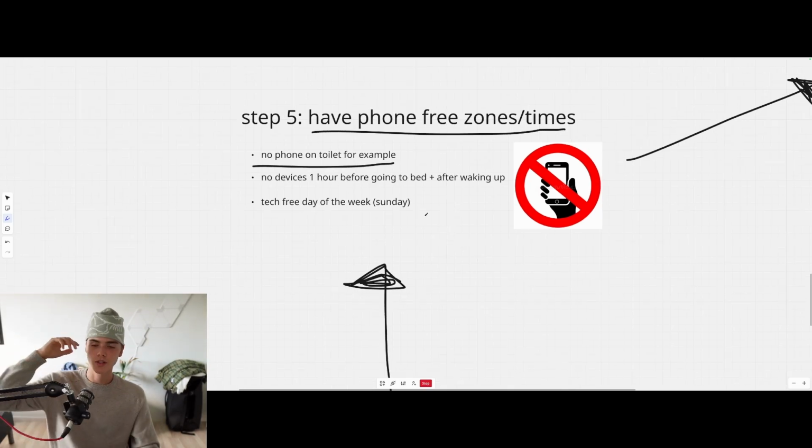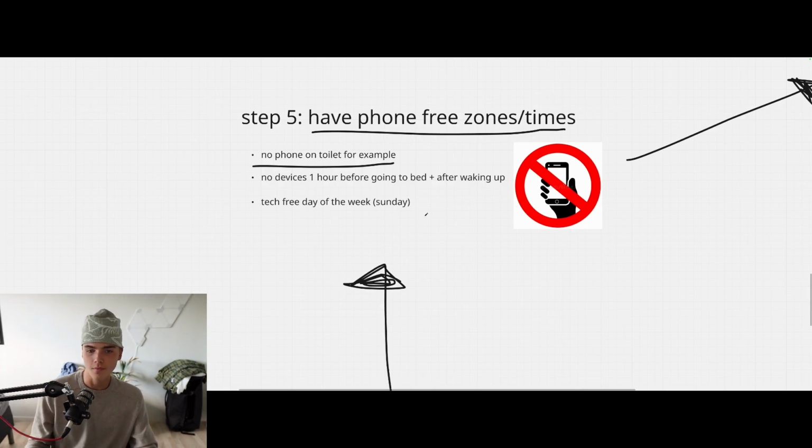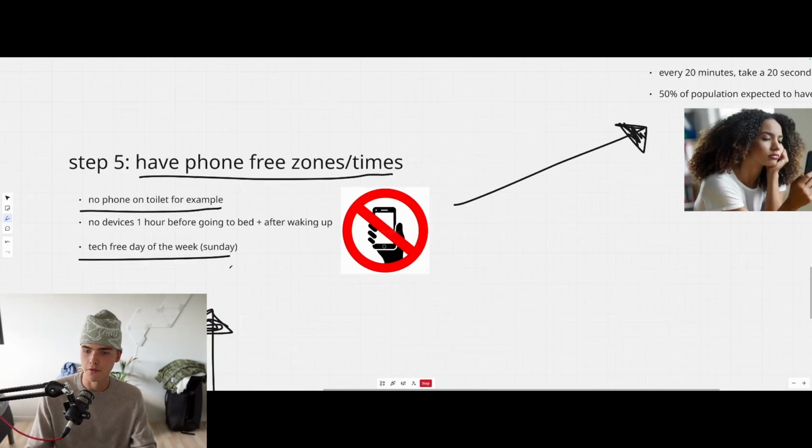You don't have to follow exactly what I do here, but schedule some different zones in your house, or times of the week or times of the day where you don't use your phone, or any device in general. You could also just have a tech-free day of the week, like Sunday, where you just detox. You don't use your phone, you don't use your computer, don't really look at any screens or stuff like that, and it's gonna be great for you.